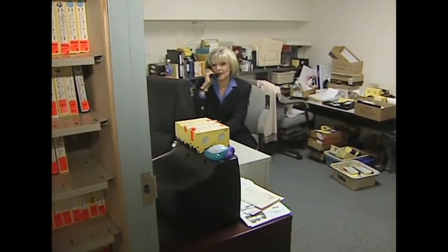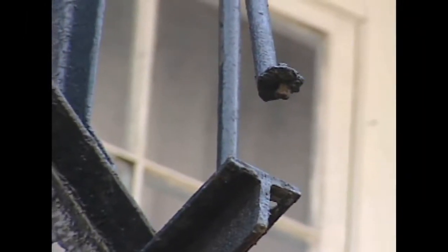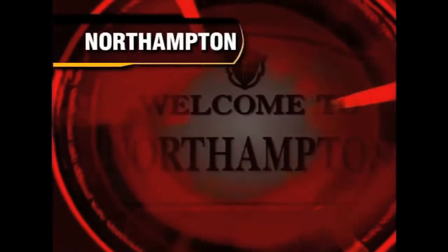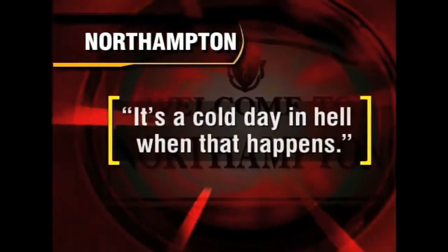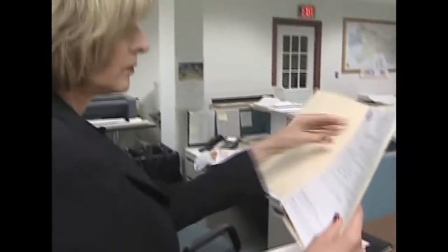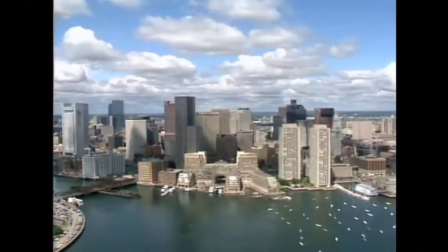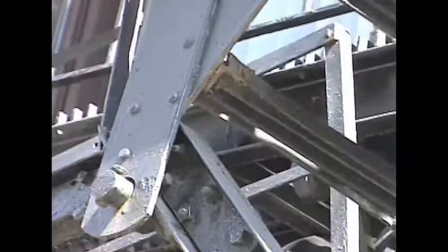Would you talk to us on camera about this? No? But when we surveyed 24 more communities, most admitted they had no idea how many fire escapes were certified. In Taunton, inspectors told us they haven't seen a certification in 25 years. Northampton officials said it's a cold day in hell when that happens. In Cambridge, too, not one of our test buildings was certified, and the official in charge would not come out to discuss it. In Boston, where there are more than 8,000 fire escapes, again, according to inspectional services, not one we checked was certified. Officials know they are required to enforce the building code, but they admit they don't always know if owners are breaking the law.